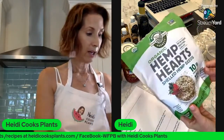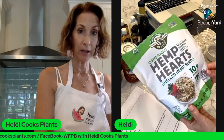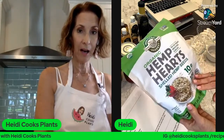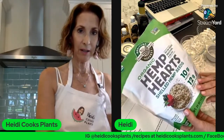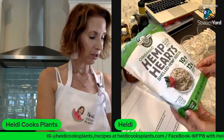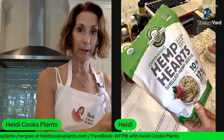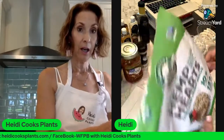And I can tell you, I use a blender cup, like a NutriBullet type cup, to blend this. So we start with 1 cup of hemp hearts, or sometimes they're called hemp seeds. I buy this big bag at Costco. I know Trader Joe's also has hemp hearts in a bag, and once it's opened, I do keep it in the refrigerator. So this is really the base of the dressing.